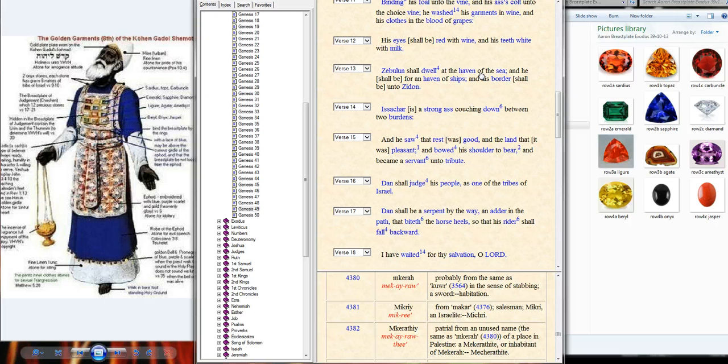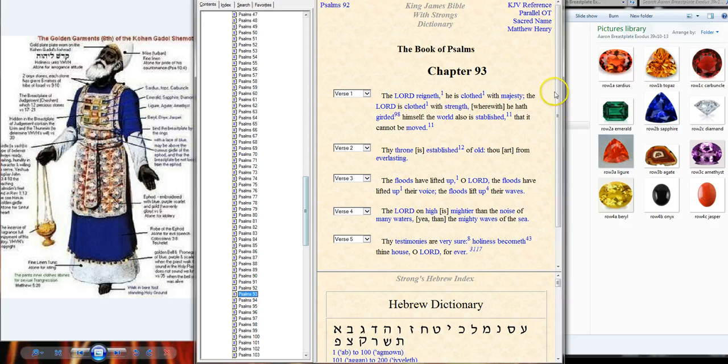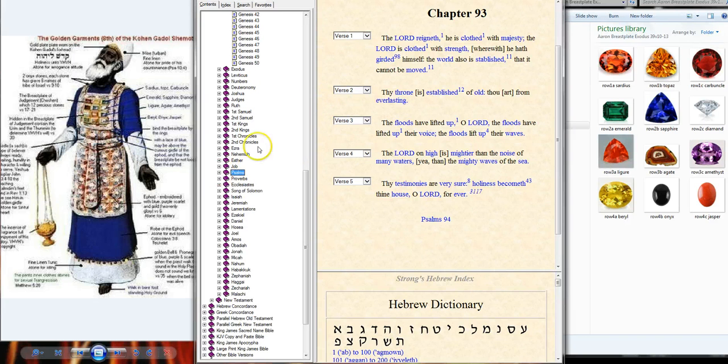The one thing that comes to mind is the Psalm 93, I think it is. Let me just pull this up real quick here. Yeah. So here in Psalm 93, verse 4, you got Yahweh on high is mightier than the noise of many waters, yea, than the mighty waves of the sea. So it's really isolating and telling us that the seas are these big bodies of the wicked and evil people, we call Babylon, that's risen up against the Most High. So that's what it means when it says the seas.